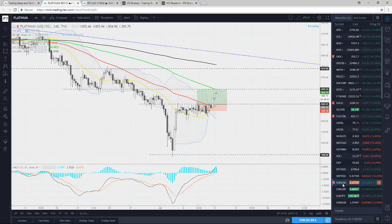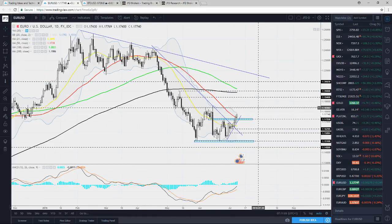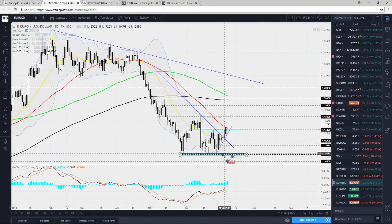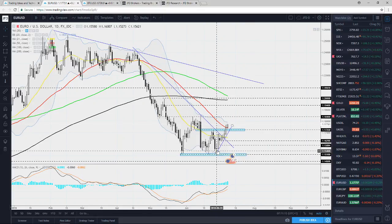Okay, let me just jump into a few more pairs now. The one that I really wanted to show you is the euro dollar. This is a daily chart. We're still above this short-term upwards moving trend line, or support line, maybe. It seems that it wants to continue pushing higher.